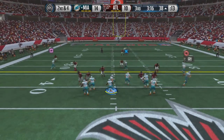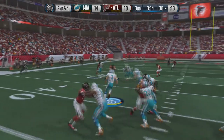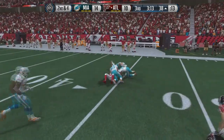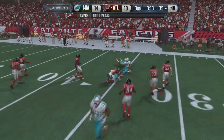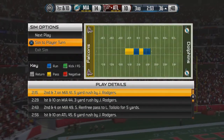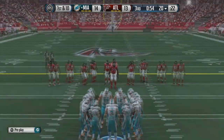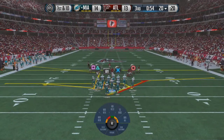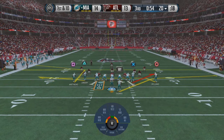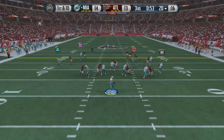Double tight end formation. That's an interception. That brings the play to an end. Down at the 20.